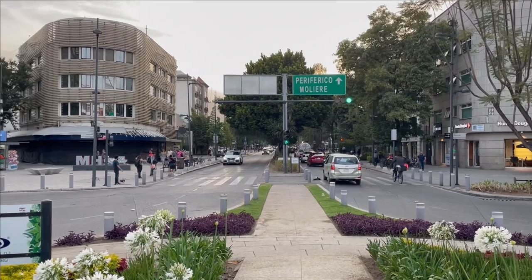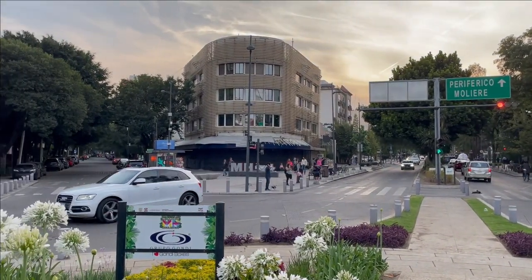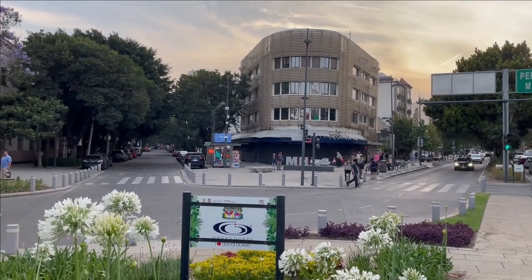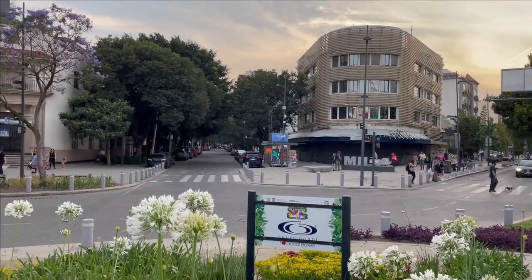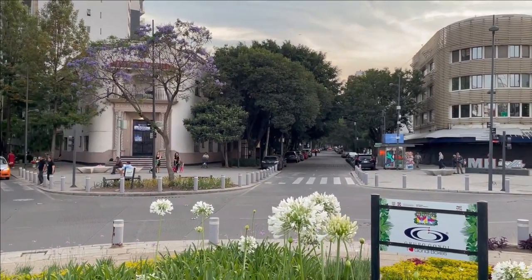Right here, if you keep going, there are many shops and many restaurants. And on the left, which is already open, is a seafood restaurant, and we have yet to try it.